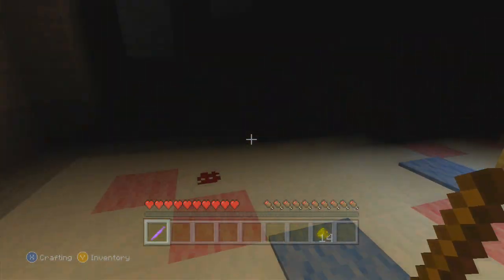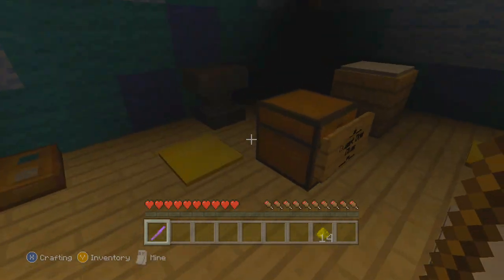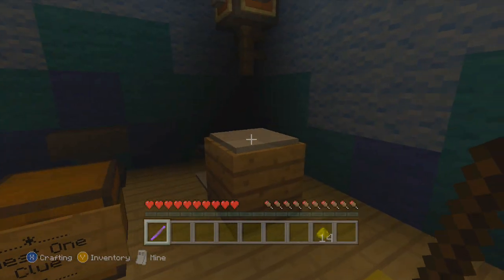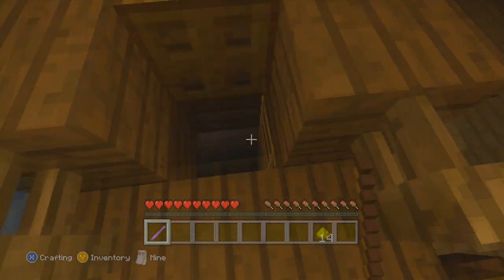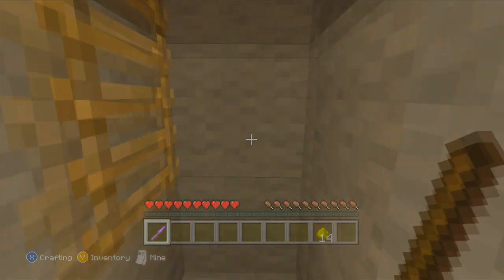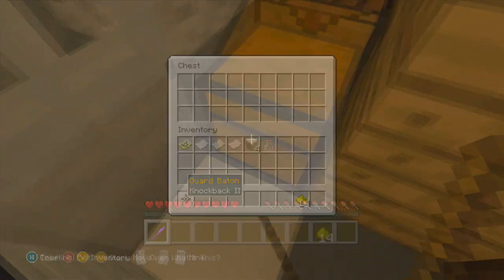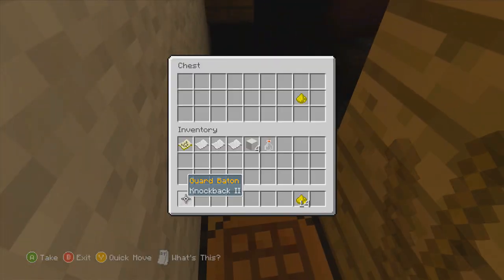I do quite remember where the restaurant was because I felt like this is the play area. Anything in here? What's this? Quest one, clue. Okay, what is this? I don't get the quest one part. Let's drop down here. Maybe that was it. I think that was a side quest. Let's jump up here. The vault. Okay, so this is where the vault was, but I need the key, which I don't have.